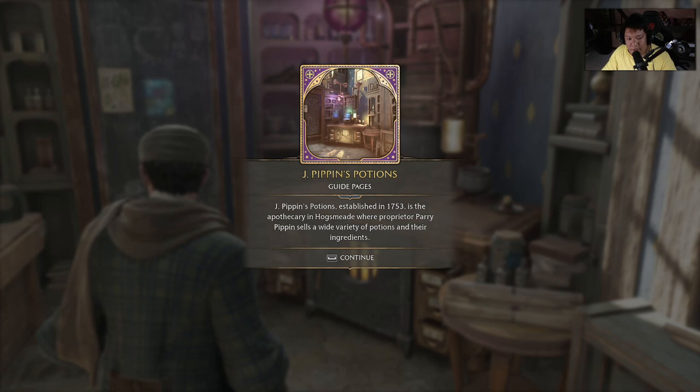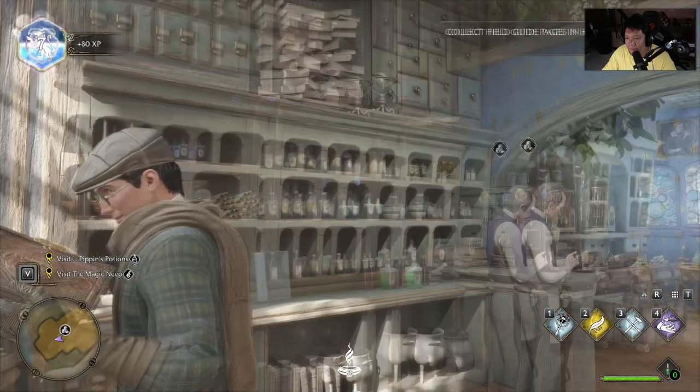J.P. Penn's Potions, established in 1753, is the apothecary in Hogsmeade where proprietor Terry Pippen sells a wide variety of potions and their ingredients.